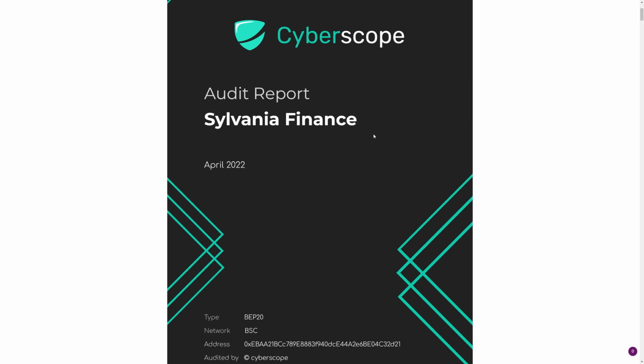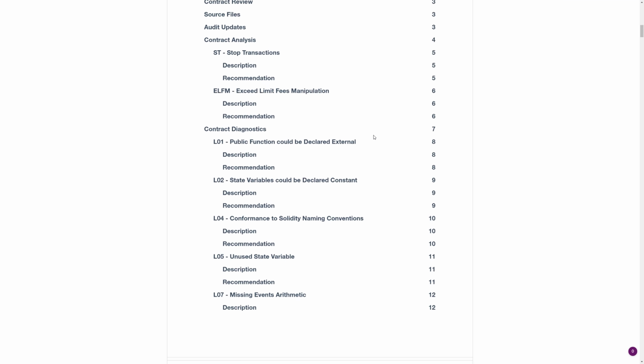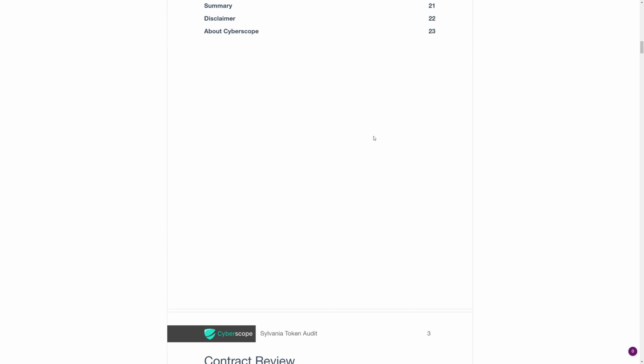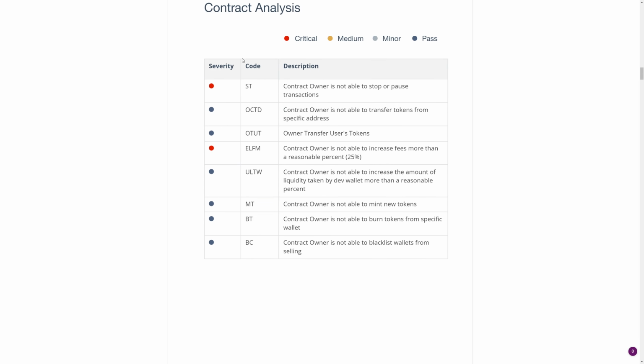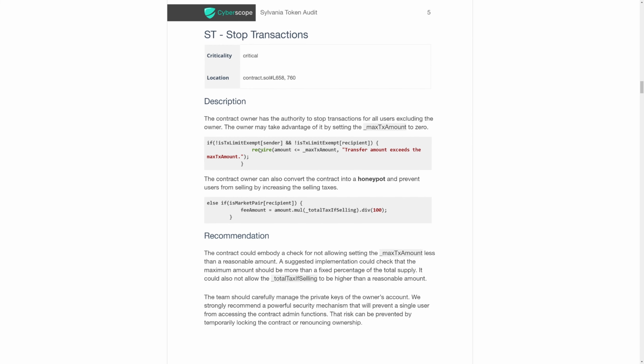So Cyberscope is going to tell us right off the jump, and you'll start learning how they look as you click on each individual audit over time. See, look at this, y'all. Critical: the owner is not able to stop or pause transactions. Critical means that they can. And the contract owner is not able to increase fees more than a reasonable percent. That means that they are able to do that. So that is a huge red flag right there.